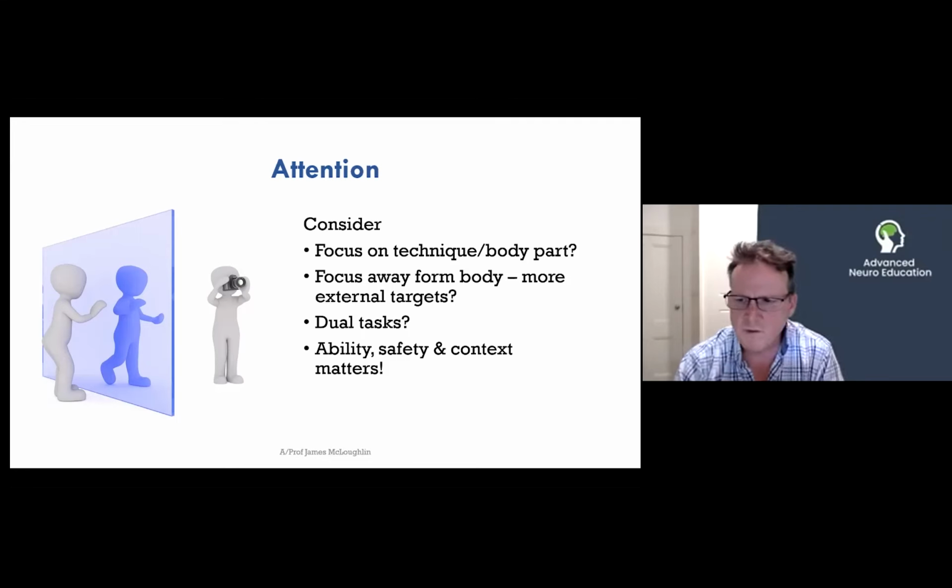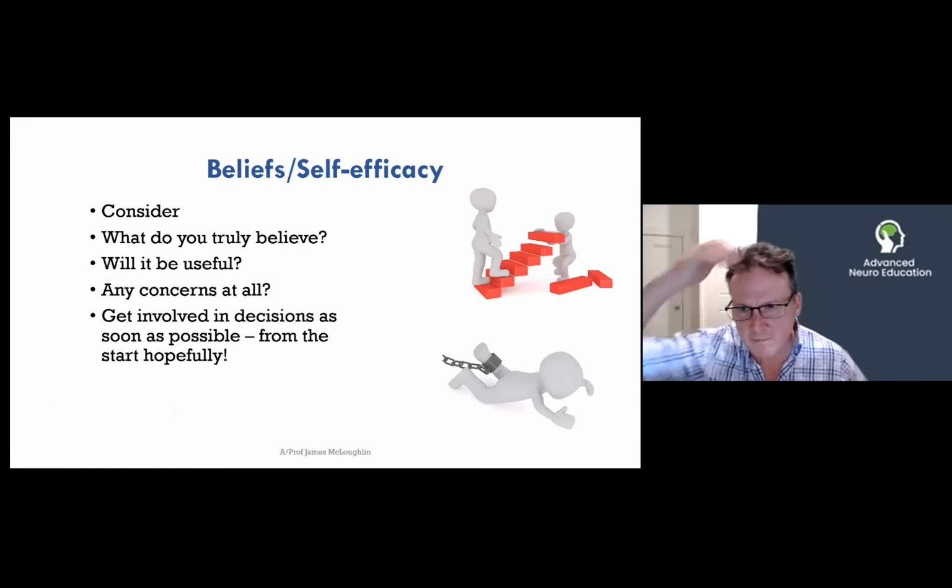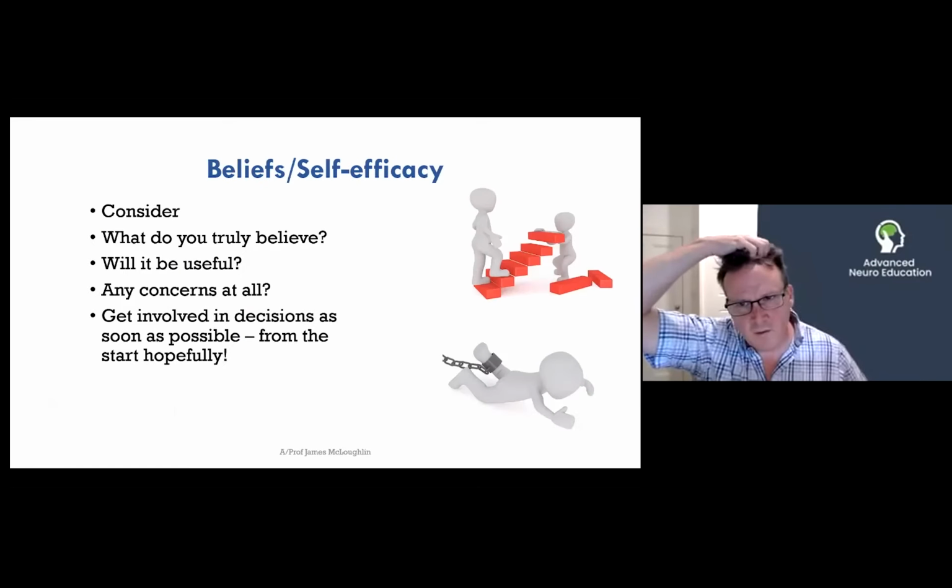Because obviously we don't want to fall over and break our hip or something like that, which obviously is not going to be good for your rehab. So ability is important, safety is important, context, and a little bit of trial and error we can try. So attention is a big part of movement training. Then the final one I want to talk about is beliefs and self-efficacy.